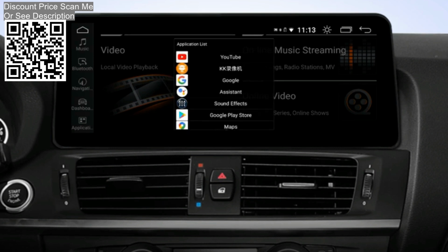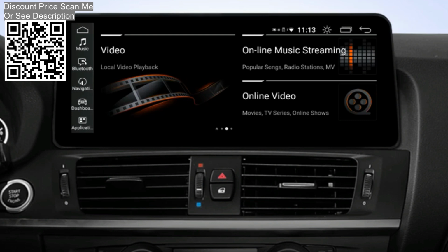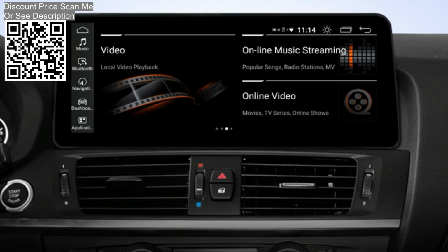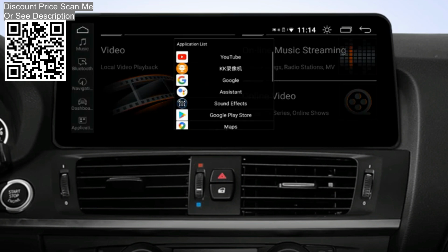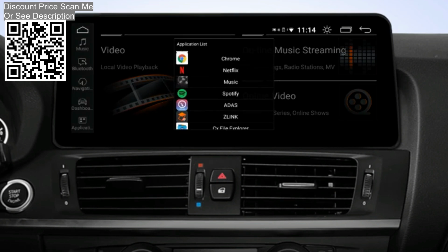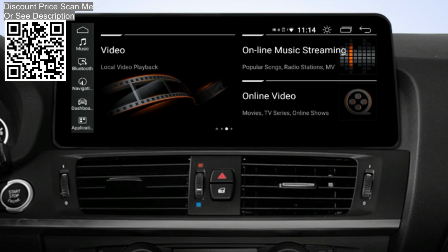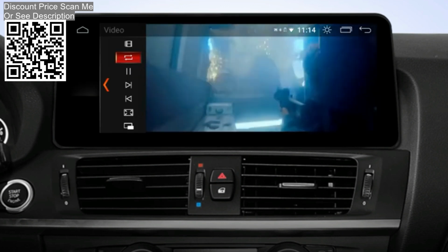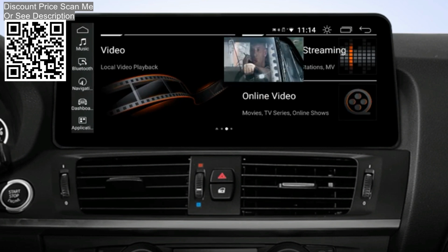7: Is there Bluetooth built into this system to listen to music? Yes. The product has built-in Bluetooth, supporting Bluetooth music, Bluetooth phone, address book reading, recent calls and favorite calls. 8: Is it compatible with right-hand drive cars? Yes. Whether it's left-hand driving or right-hand driving, the product can be supported. Explain to the seller before buying.